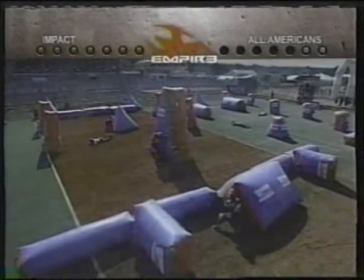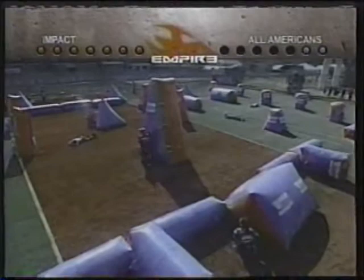And Impact's got a legitimate shot at doing this. If they can stay disciplined, if they can eliminate the last couple players, there goes another one. Now there's only two players left, one in the back right, one in the lipstick. If they can eliminate these two players without losing any bodies, they're gonna get a perfect game, which is a 100-point game. It's very rare that happens.